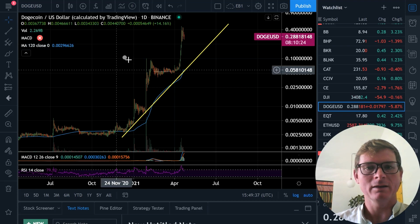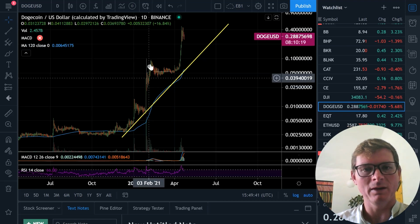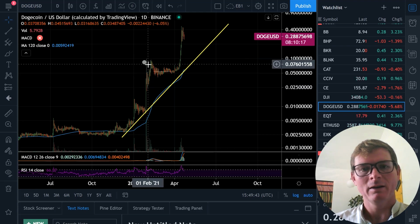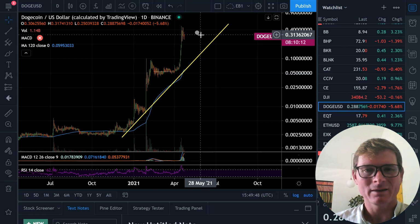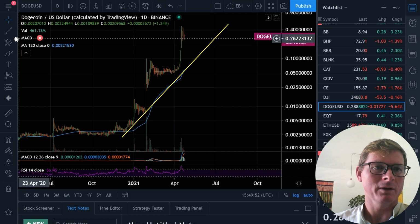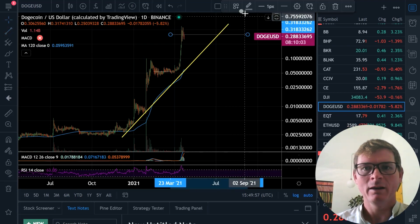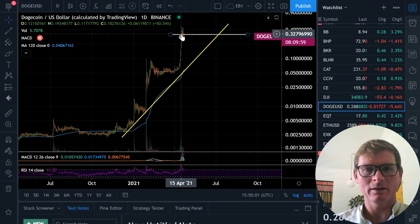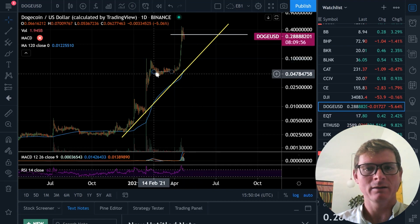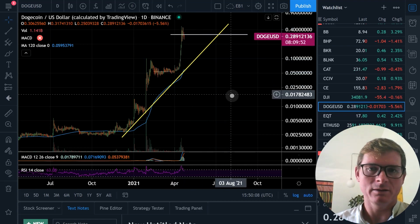But this looks like almost the same pattern as the last couple of flags, where you just get the peak and kind of follow it up, and then pull back into a sideways thing. So I was thinking around 0.31 is kind of where it might consolidate sideways. I'll just draw a line here, and I'll move this line once it looks like it's consolidating. The last one did that, and then it did a takeoff. So that's just Doge for now.